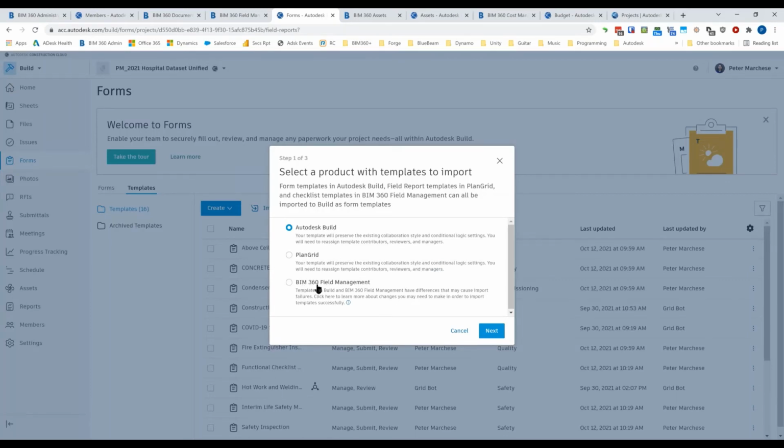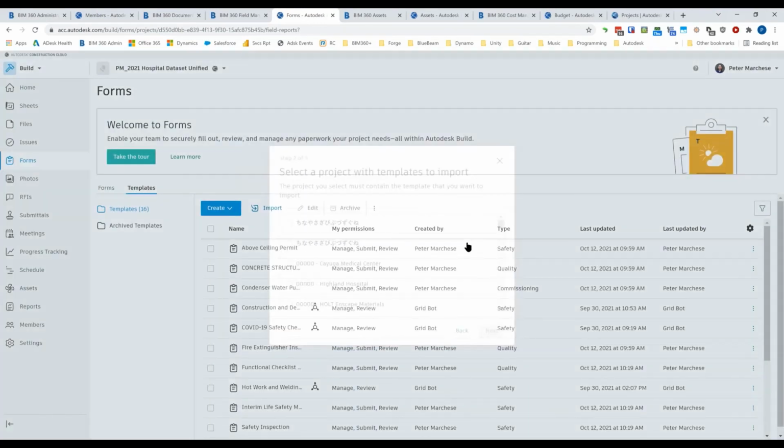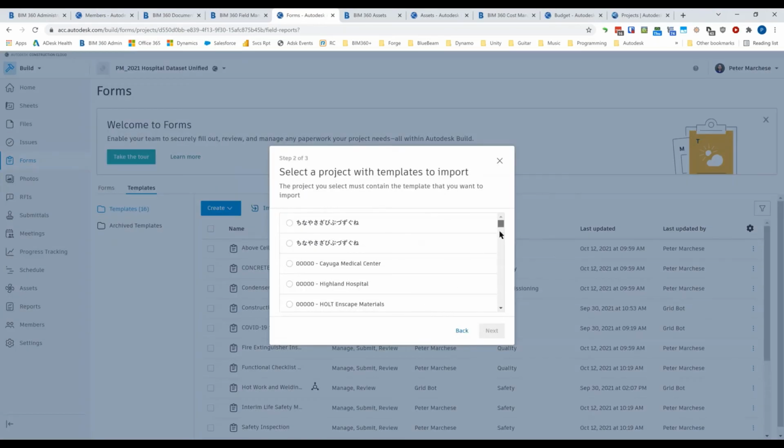Now, I can even pull things from field management, or sorry, from PlanGrid, as well as field management. If I do that, then I just have to choose, okay, well, what project do I want to pull from? In this case, I have a lot of projects I can pick from. But pick the project, and then I can choose which checklists I would like to migrate from BIM 360 into the unified platform. Now, like anything, there's always a couple of little caveats on this.